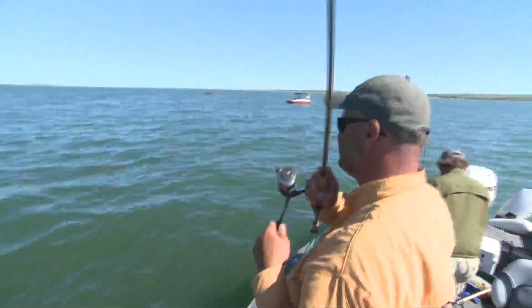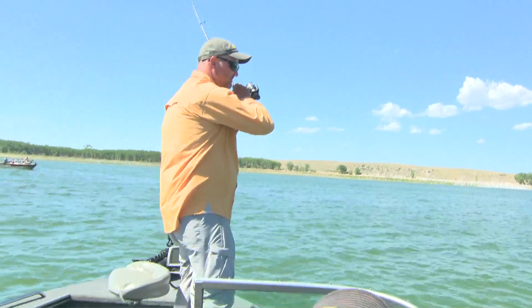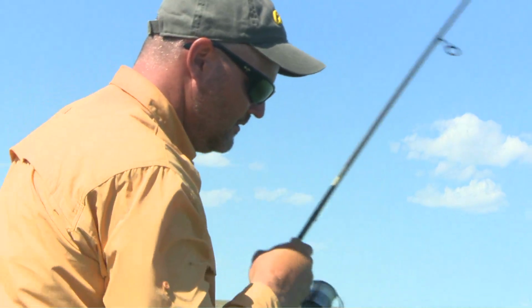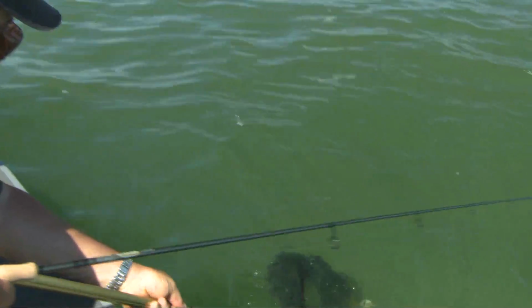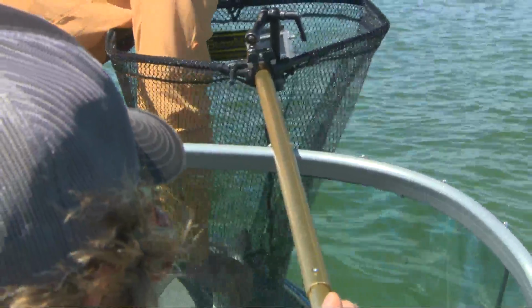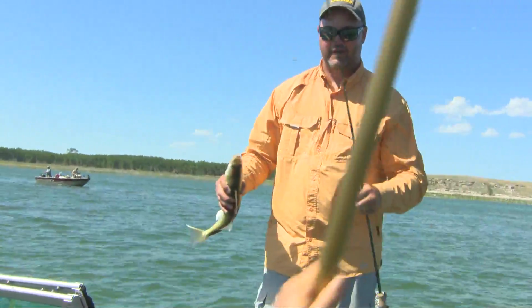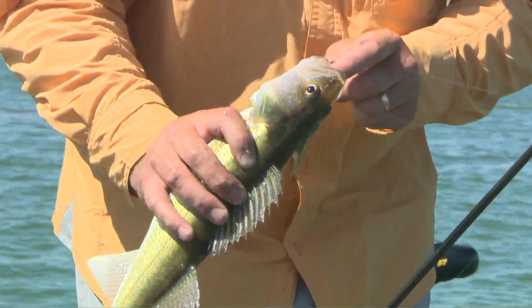Fish on! Oh, there we are. There you go. Any bigness? Fighter. Well, that's a good sign. Nice fish. Yeah, thank you. We're getting into them now. Yeah, this is fun. I don't care how you catch your fish. I don't either.